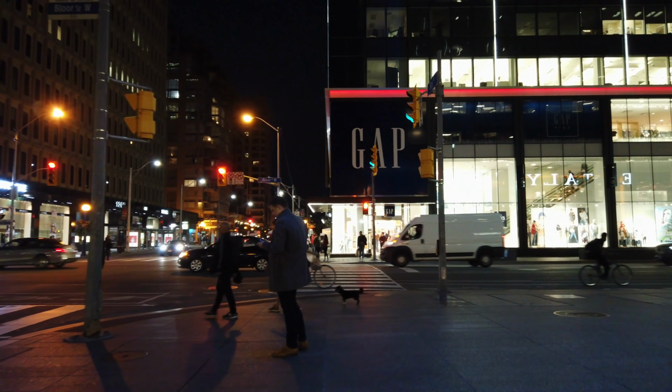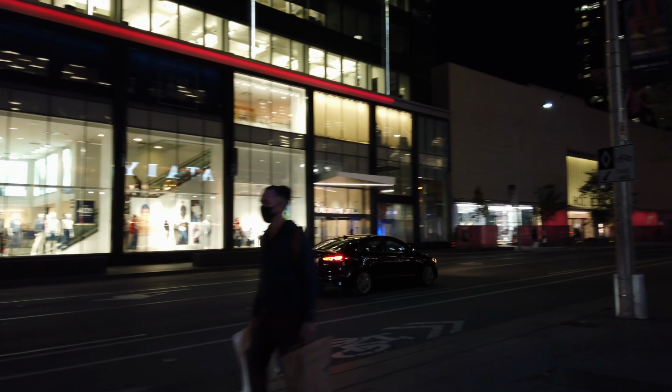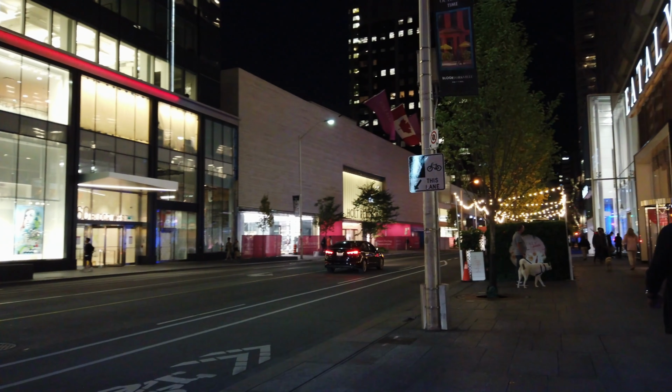We're clocking in at just over 30 minutes so far. I didn't think this walk would take that long. This is now the Yorkville neighborhood. Supercars are a rather common sight in this neighborhood.